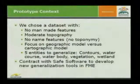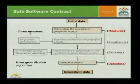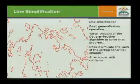We chose a region for the prototype that was not too difficult, not too easy, with moderate topography, and we targeted five entities: contours, water body, watercourse, vegetation, and wetland. We also did a contract, thank you, the people of Safe Software, to enhance FME with new algorithms. If we go back to our models, the new tools were targeting the measure level and also the operator level. So we'll go through different kinds of operators now, like line simplification, and I'm sure we all have in mind Douglas-Peucker for doing line simplification.